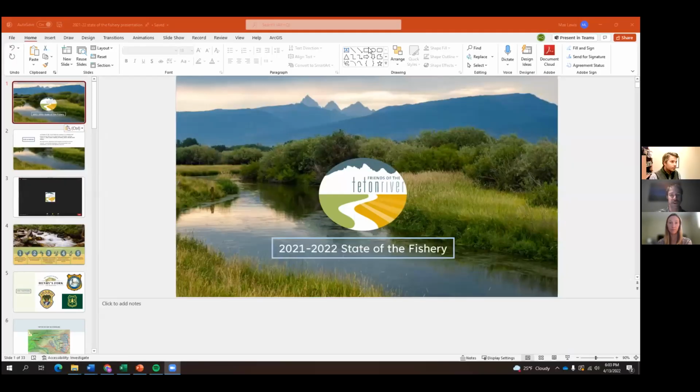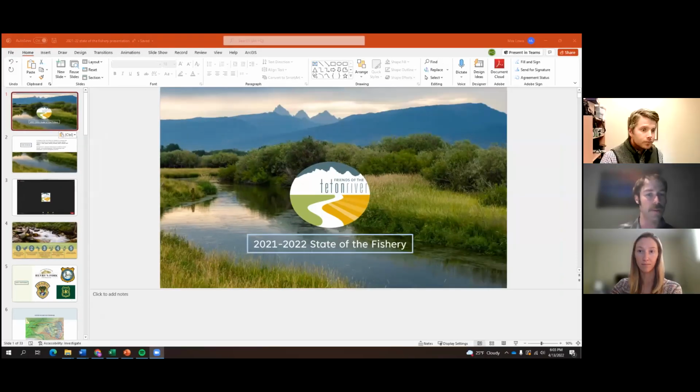Now that we've got a pretty good full room here, I just wanted to make an introduction. I'm Will Stubblefield, the Director of Community Education here at Friends of the Teton River. We have Hannah Orcutt-Moot, our Director of Philanthropy. And we also have Max Lewis here, our Fisheries Program Manager. He's going to be really leading the show tonight. We're going to trade off as we go through the night, but those are the folks here from Friends of the Teton who are going to be talking.